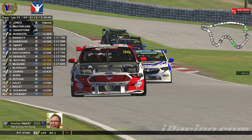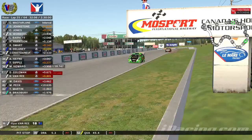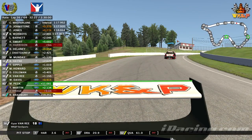And so we've got some other cars up close. Ryan Van Rees sitting up in 39th, he's chasing down Dave Coleman as Josh Drage goes into the pits. Yeah, he just got passed then by Dave. Ryan did, so nice clean move by those two boys. Fair racing. Carry on, as we say. He's got a couple of huge movers throughout the field as well, which is amazing to see too.